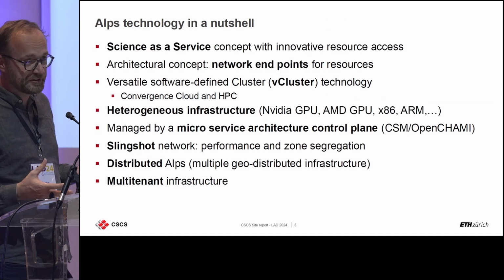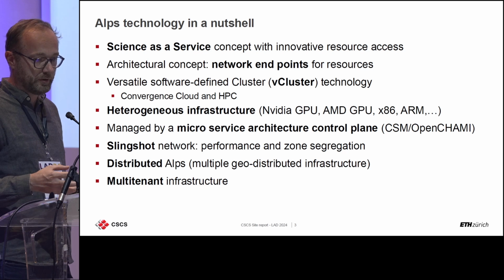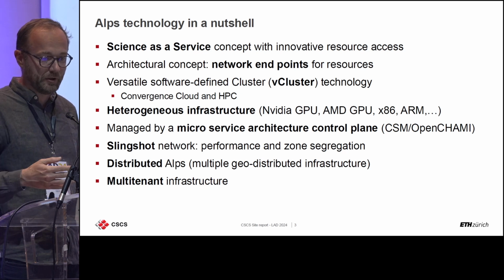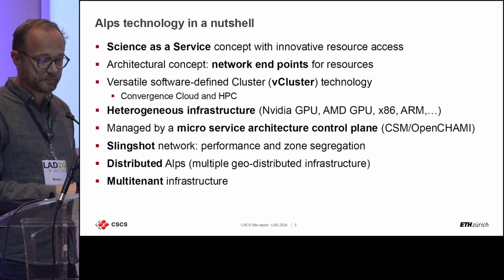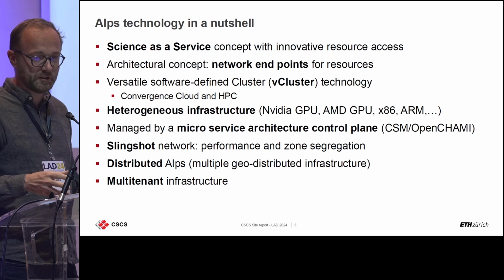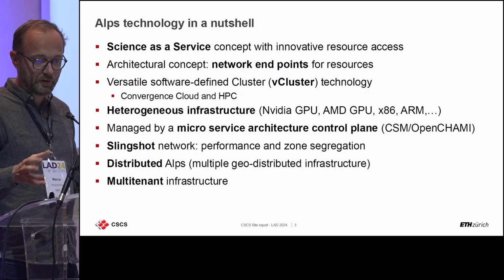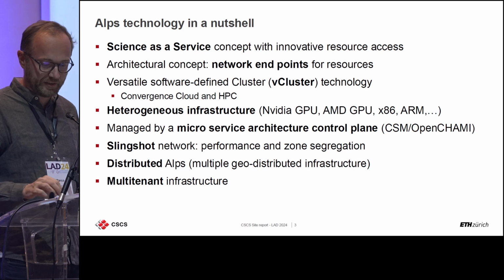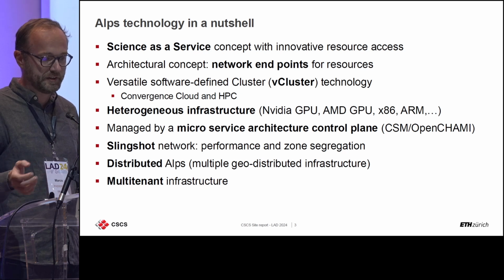So what is the Alps technology? Our idea started with the concept of science as a service. We designed our infrastructure so that there are many network endpoints which are available to users, and they get access to various resources. Basically, we have a big Cray EX supercomputer onto which we configured several vClusters. vCluster stands for versatile cluster, and they are basically Slurm clusters, but they can also be Kubernetes clusters or other types of environments. We are trying to have a convergence of cloud and HPC.